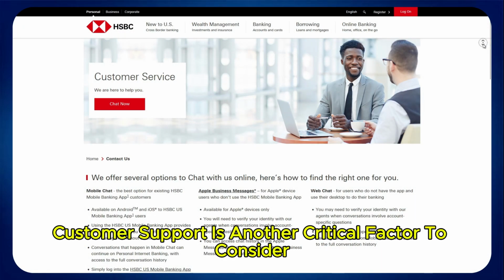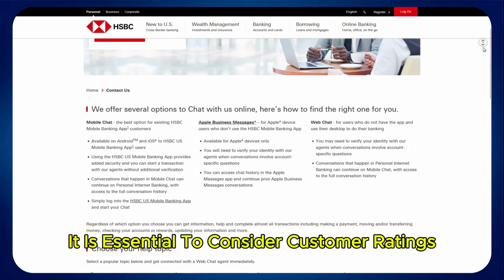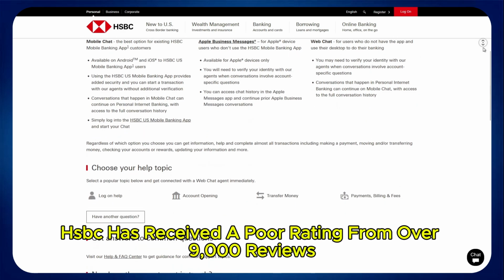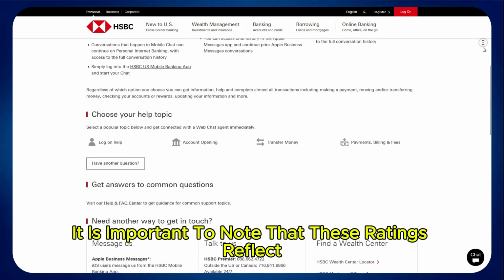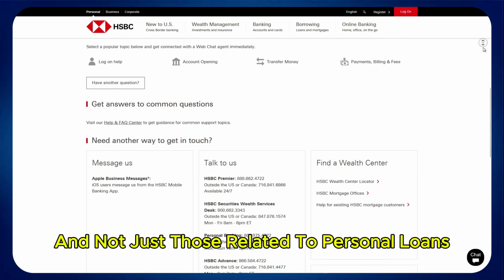Customer support is another critical factor to consider when choosing a lender. While HSBC is a reputable bank, it is essential to consider customer ratings as part of your research. On Trustpilot, HSBC has received a poor rating from over 9,000 reviews. It is important to note that these ratings reflect HSBC's overall services and not just those related to personal loans.